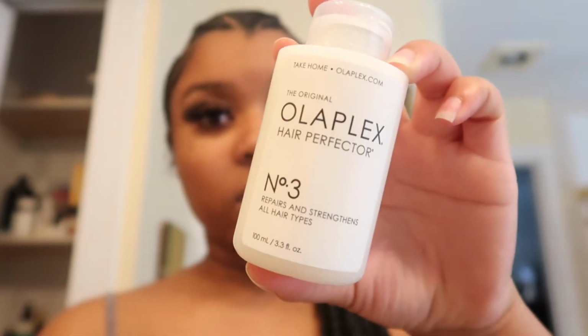Then I also got the Hair Perfector Repairs and Strengthens. This is how that looks. Use this once a week. It's for damaged hair, which I technically don't have damaged hair, but anyway, I wanted to try this, so I'm excited to try this too. I don't know if you can mix them and put both of them on, but we're gonna see.